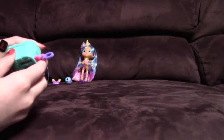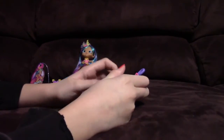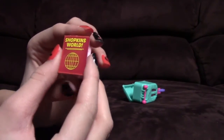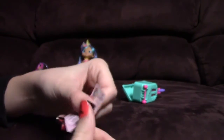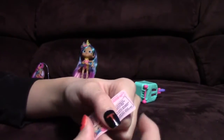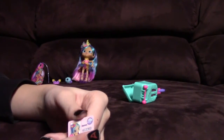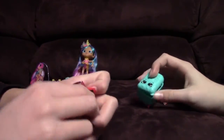I forgot I put her passport in there. So, these ones, the world travelers, come with little suitcases and their passport. On the inside, they have the code for the game and the picture. I'm not going to show you the passcode. It's upside down. No, it's not. This side is sideways, and this side is not. It just tells you what to do and how to download it.